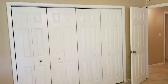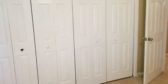We've got a very large closet here. Pretty much a whole wall of closet. When we open this, again, the tile carries throughout. And extra long shelving in here for your clothes and such. So a lot of nice features with this house.